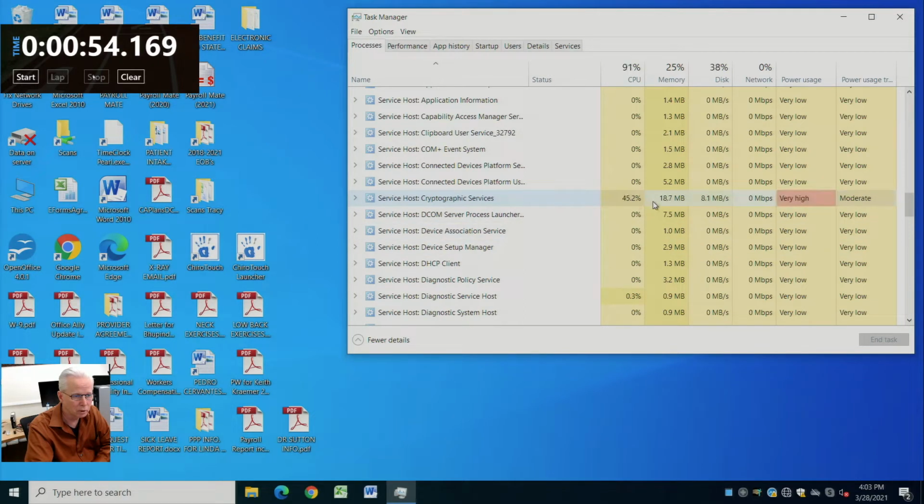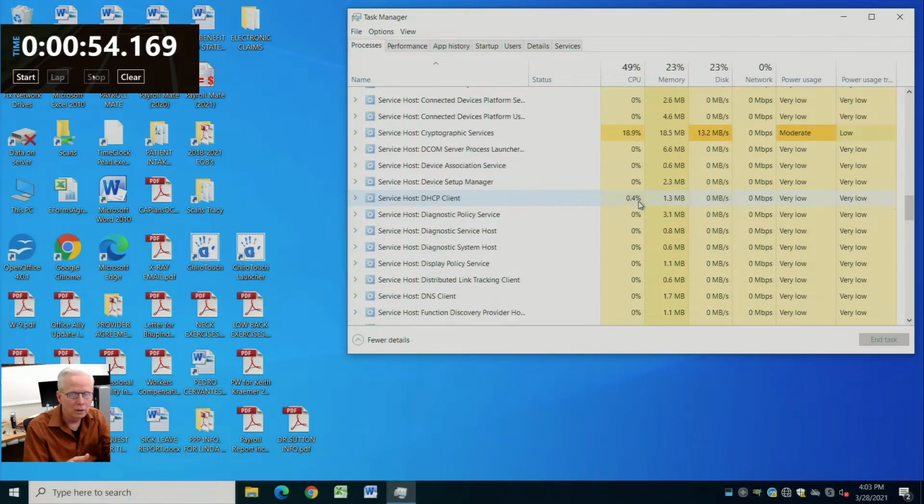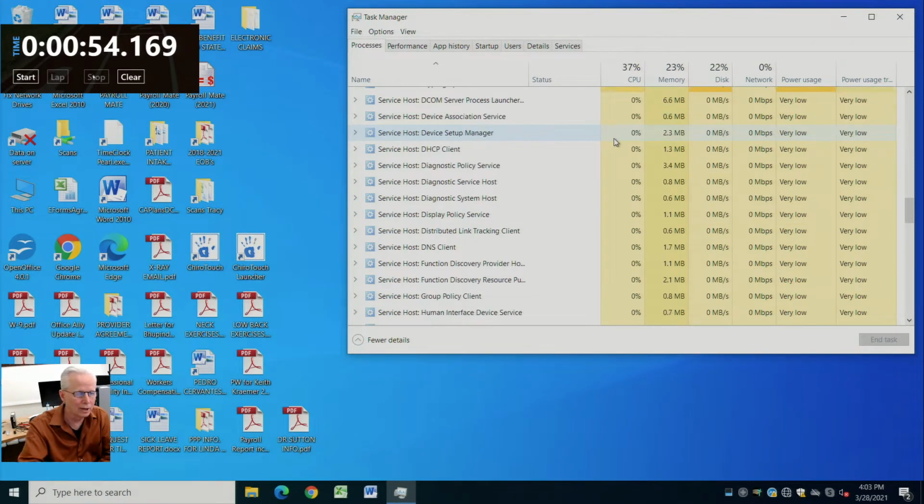Look at those numbers. Those are really high numbers. There is nothing going on right now that should be utilizing that. What this Cryptographic Services does, as I understand it, in the little bit of research that I've done, is that this is a set of tools and codes that software can use to be able to accomplish logins, authentication to programs, to websites, a variety of different functions or services or software or websites can utilize this cryptographic services. But it should not be eating up the processor's time like this.